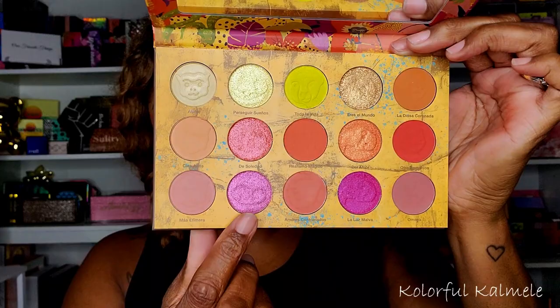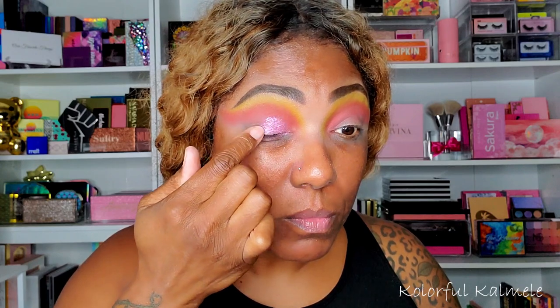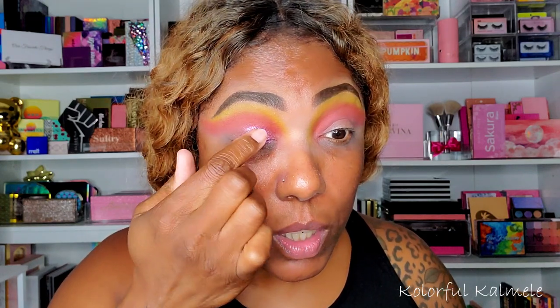So I'm gonna start out with this shade here, the lighter pink one. And since I don't have any nails on, I'm going to just take advantage of using my finger. And I'm trying not to make a mess. Trying to be as accurate on my lid as possible. And just building it up. Oh, she's pretty. Okay, I think that's fairly neat.